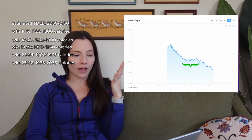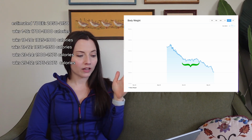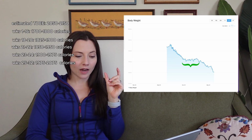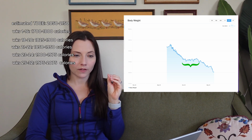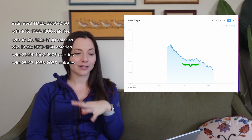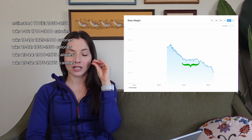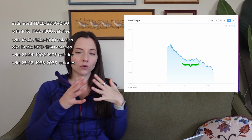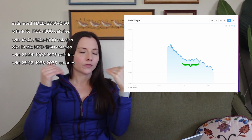She held there, averaging right around 2050 for 8 weeks. And remember, I estimated her maintenance at the beginning of this whole thing to be about 2050 to 2150. So we were sitting right at her maintenance for 8 weeks, which really gives the body a really nice chance to just kind of recoup.